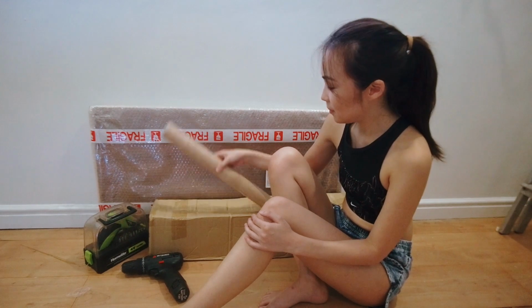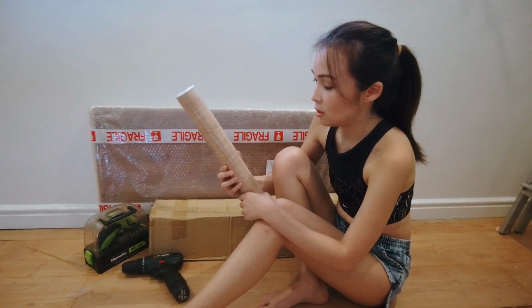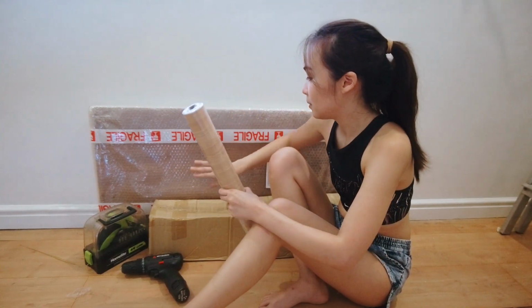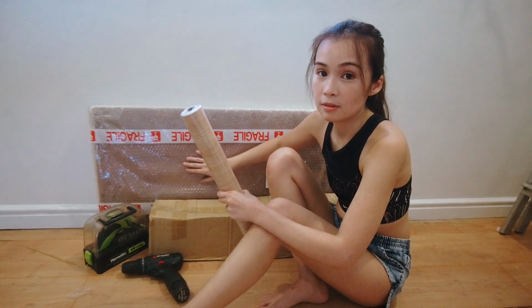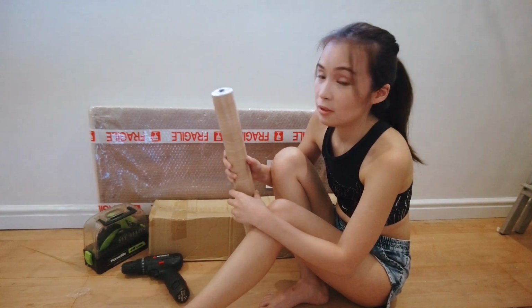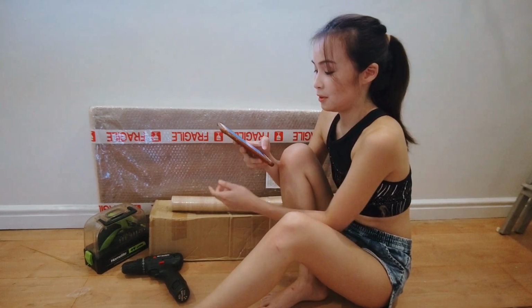And then, this one, I got a PVC sticker and wood design, if you can see. I'm gonna apply it in this, in the tabletop. It's only 150 pesos, delivery included. Yeah. So I'm gonna start making the table now.